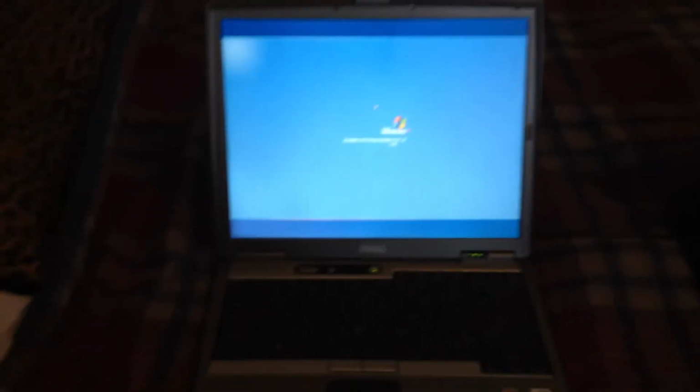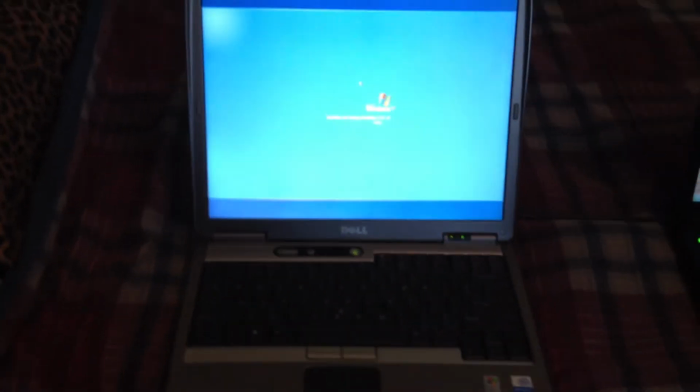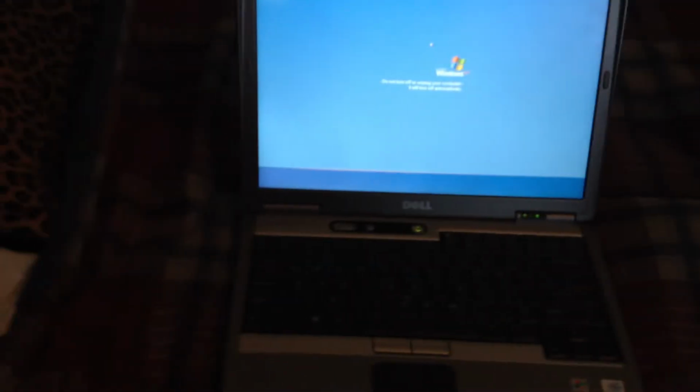I'm thinking I might give this one away to someone who needs it, one of my friends who needs a computer. Because this one, it's old and slow. The battery doesn't work anymore. And I probably won't ever use it again. So I was just thinking I'd give it away.